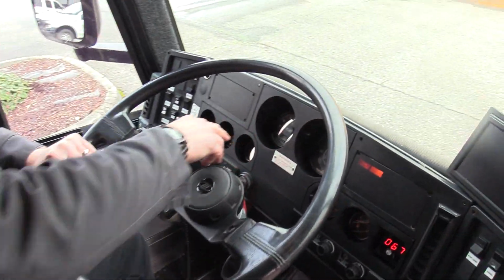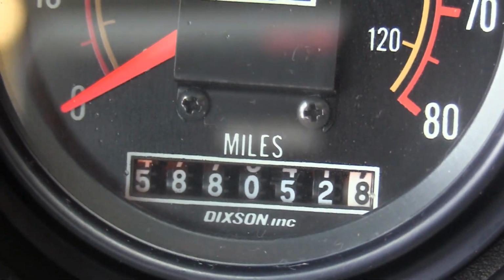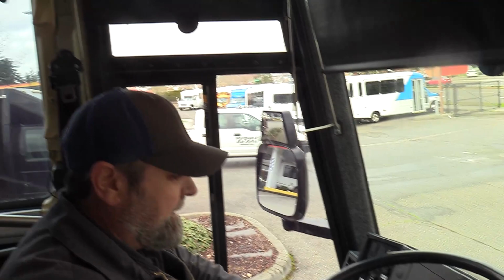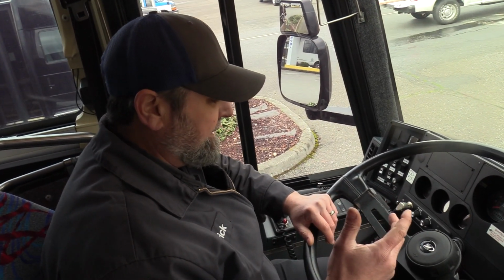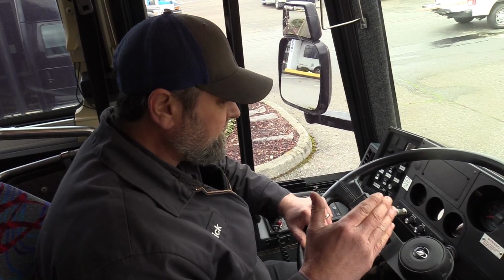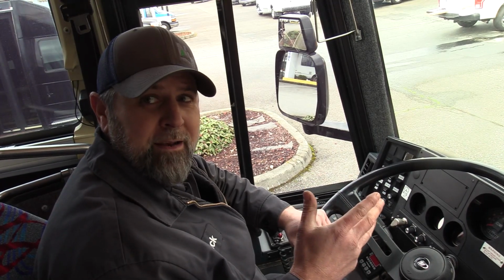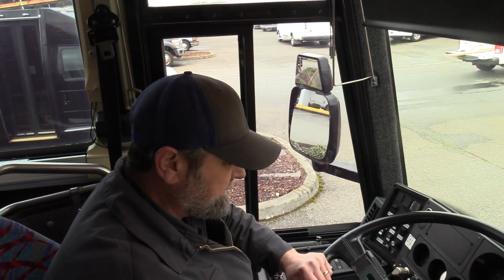Look at the miles. Show them that. 588,000. This baby's like at half life. I know, because this has got the Detroit Series 60 12.7. Love that engine. And Detroit rates that at 1,000,000 miles, man. I'm not guaranteeing it's going to go 1,000,000 miles, but that's what Detroit rates it at. So this thing's a little over half life, we could say, right?